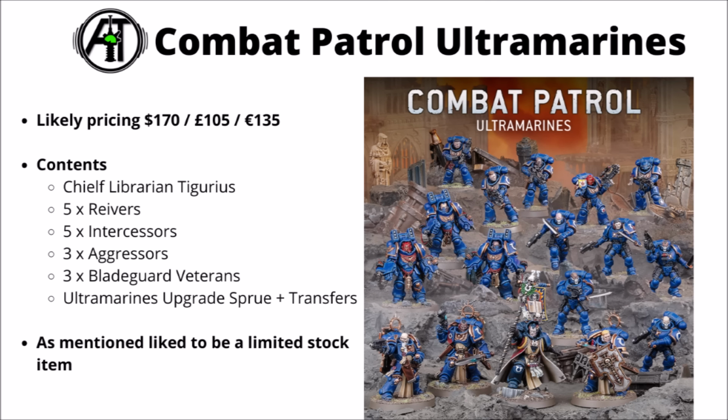And in the box set you get Chief Librarian Tigurius, 5 Reavers, 5 Intercessors, 3 Aggressors, 3 Blade Guard Veterans, and then the Ultramarines upgrades and transfers, so entirely infantry focused, but a fair mix of different sorts of ways of war, which I guess you'd expect for the tactically balanced Ultramarines.